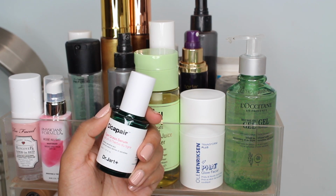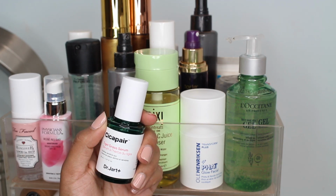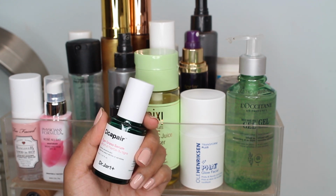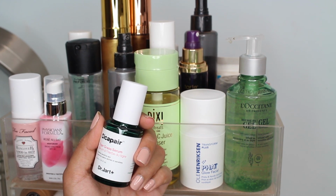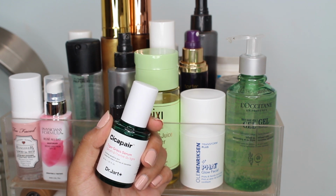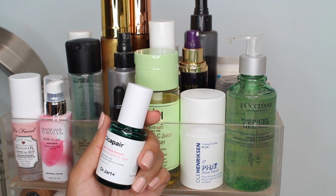Then I have another serum here. This one is from Dr. Jart. It is the, is it Cica Pear? Or Cica, probably Cica, the Tiger Grass Serum. So this whole line, there's a mist, there's a serum, there's a cream as well. I, again, just got this one in the mail, so I'm excited to try it.